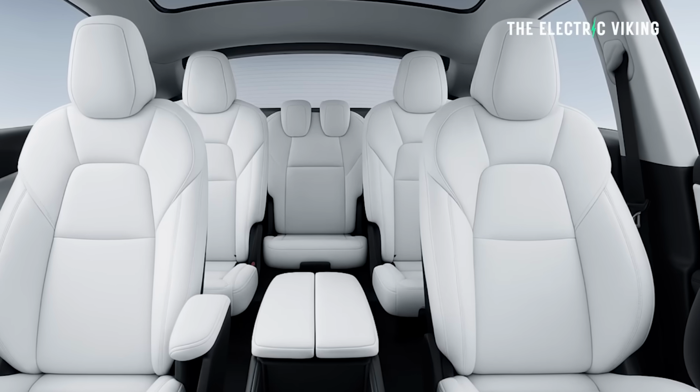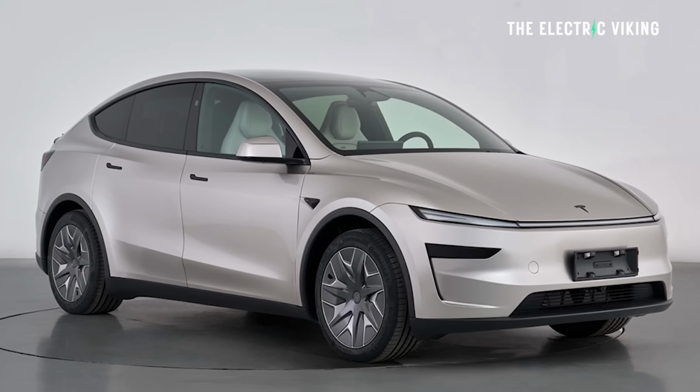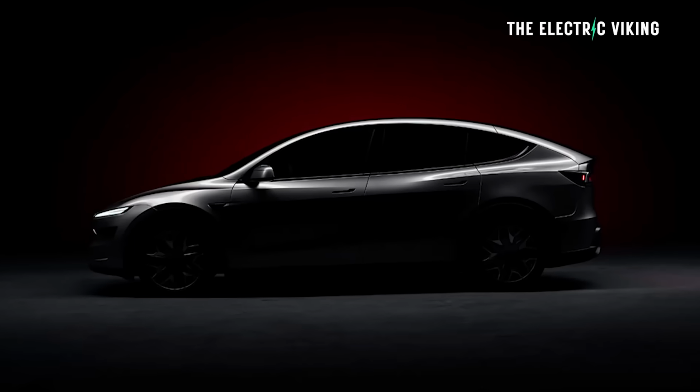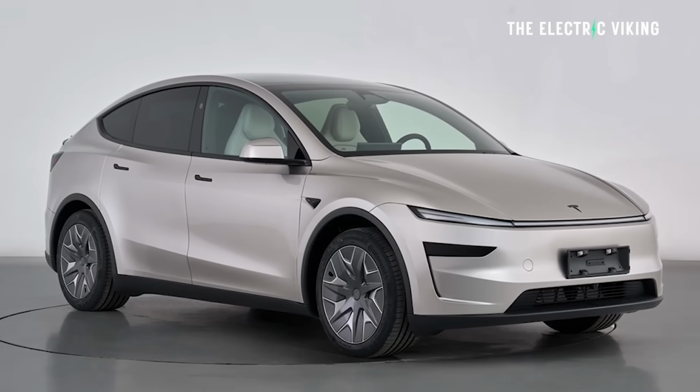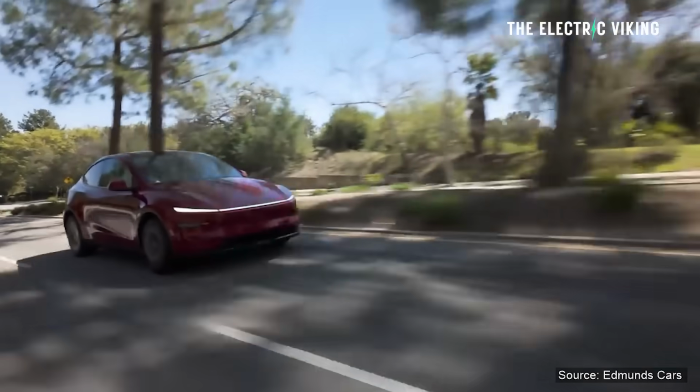And we now know this is obviously a 7-seat version. There's also a 6-seat version. The wheelbase is much longer than the existing Tesla Model Y wheelbase. It's essentially a new car. Here's the details. Here's what we know. This information was just released literally 7 minutes ago.